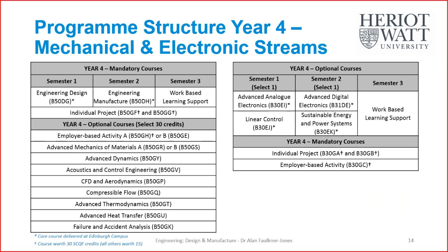In electronic, they get to choose the 2 taught courses from a list of 4. So there's an option there between advanced analog electronics or linear control, and then advanced digital electronics or sustainable energy and power systems. And then they do the 60 credit dissertation again, and then they have the employer activity as well.